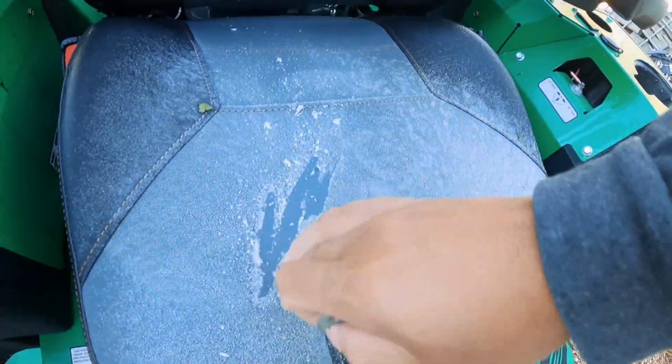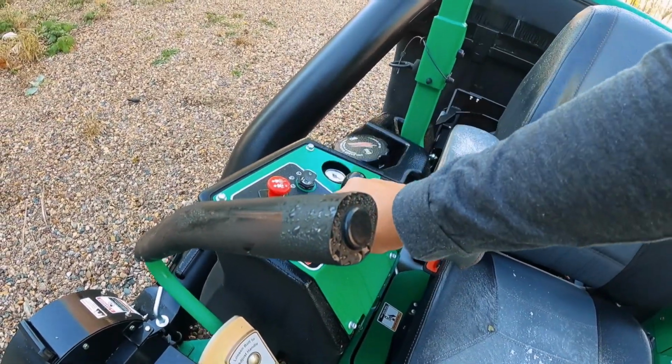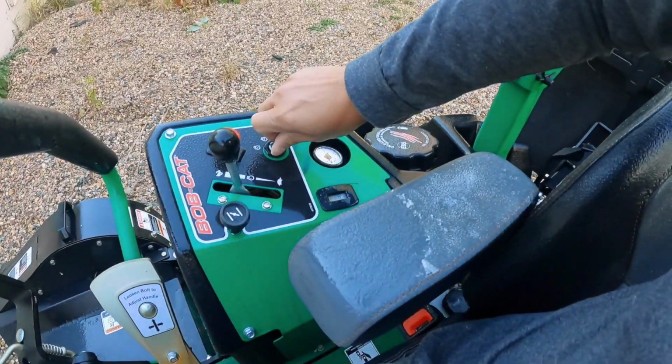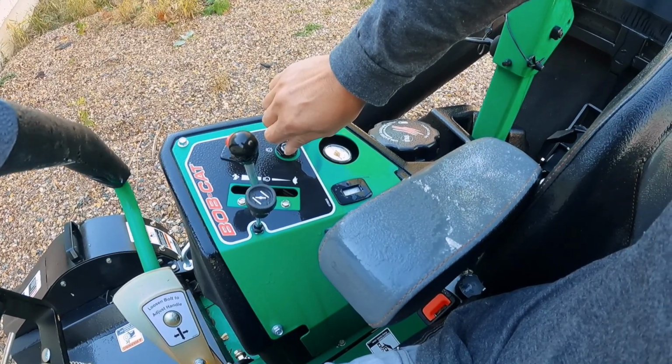Boy, look at that frost. Hopefully this starts. Oh man, it's been a while since I've had to sit in the frost here. It's been a while since I've started this thing. Pull the choke here. Hold on.